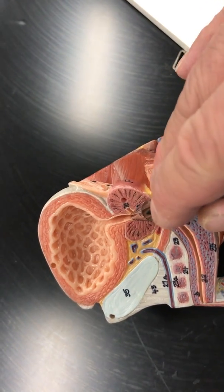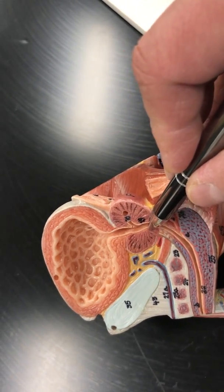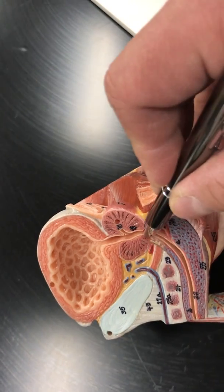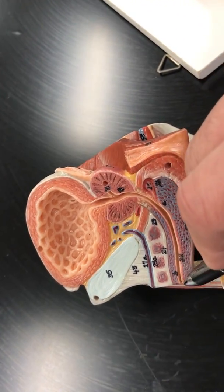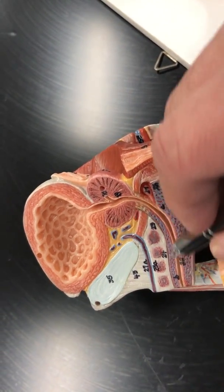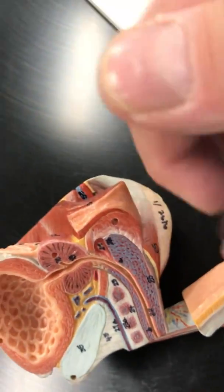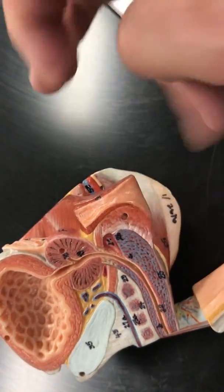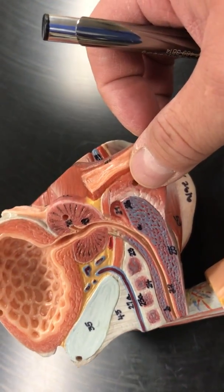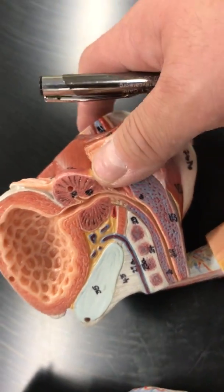The urethra is named after the region it goes through. So this is the prostatic urethra. Then this is the membranous urethra as the urethra exits the abdominal cavity. Then it turns into the spongy urethra as the urethra allows for the passage of urine as well as semen and sperm out through the penis. This region right here, this gland, is called the bulbourethral gland. The bulbourethral gland allows you to have a little bit of pre-ejaculate come in for lubrication.